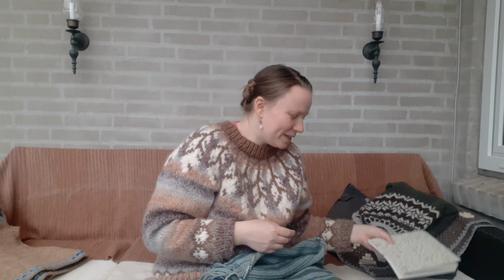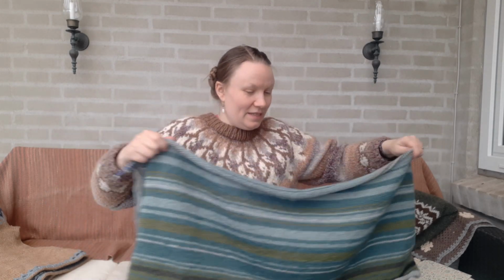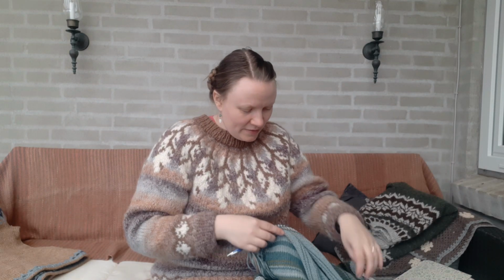But yeah, so 3 out of 12 months is done. So a quarter done. And you can tell this will be a nice long blanket, since this will be 3 more on top. And the width the other way goes like this. So I hope that the person that I will give it to will be happy and get a lot of use from it. But that is all I have to say about this update right now.